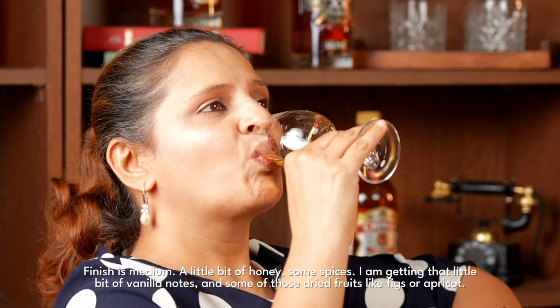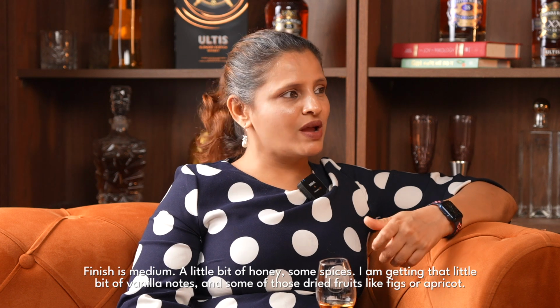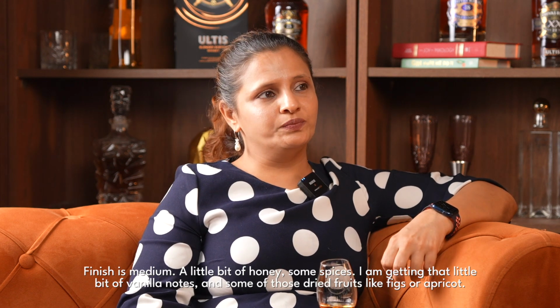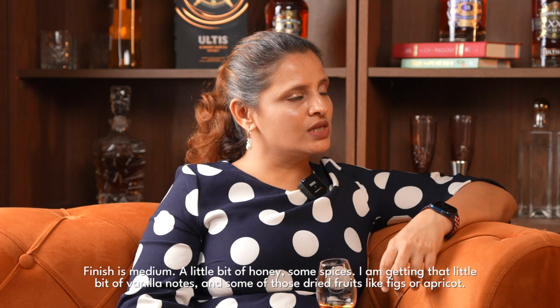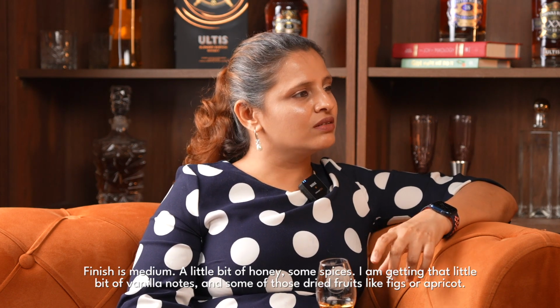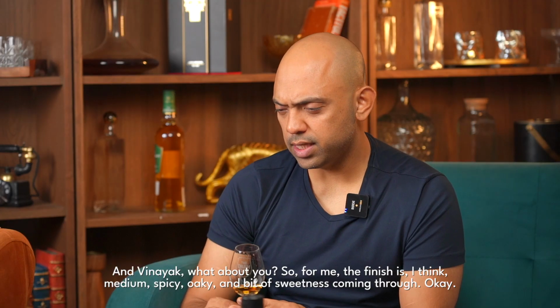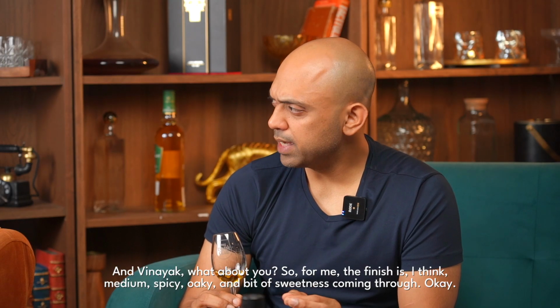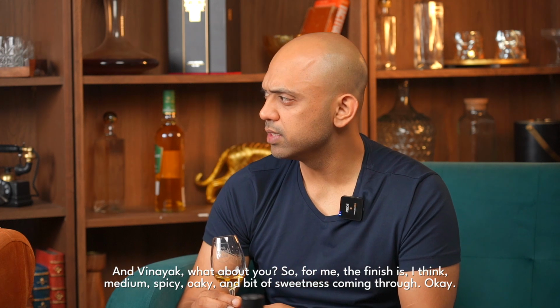I think the finish is medium. Yeah. A little bit of honey. Yeah. Some spices. I'm getting a little bit of vanilla notes and some of those dried fruits like figs or apricot. And Vinayak, what about you? So for me, the finish is, I think, medium. Spicy, oaky, and a bit of sweetness coming through.